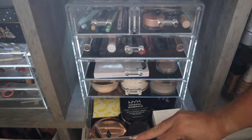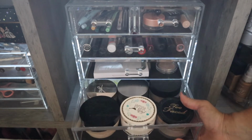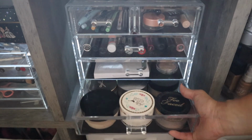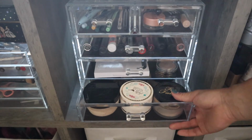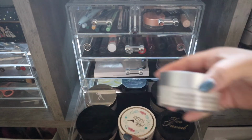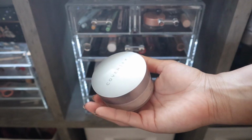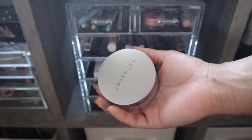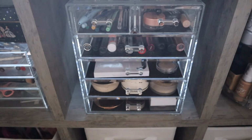I don't think I have an e.l.f. face powder because I didn't like the ones I had anyways. I think for face powder I will have to take a look because I honestly don't recall at all. Okay, so it's not loading, so I'm just going to take this one from Cover FX. I have a feeling that I've pulled this out, but I can't remember. So I'm just going to take this one. Besides, I'm almost done with it, so we'll use this one for this week.